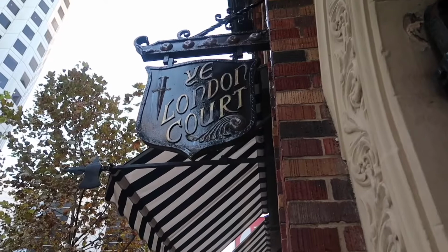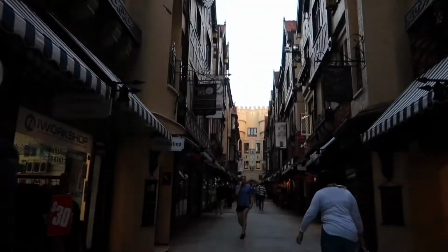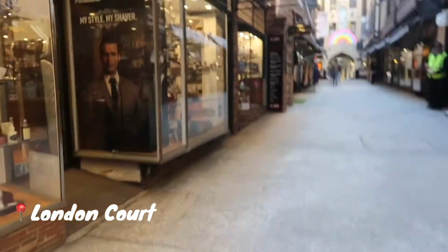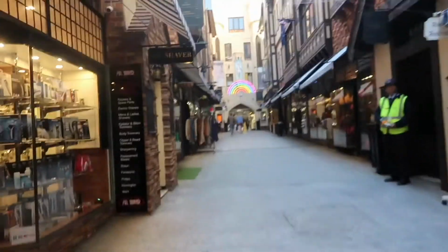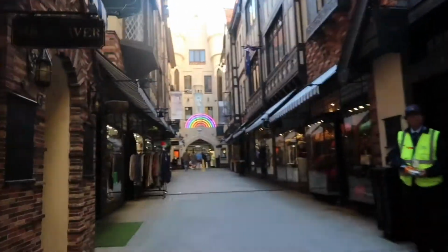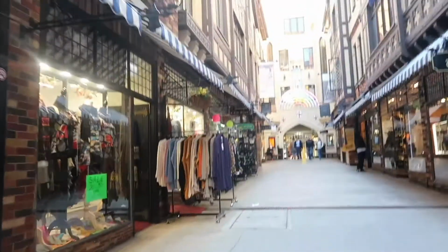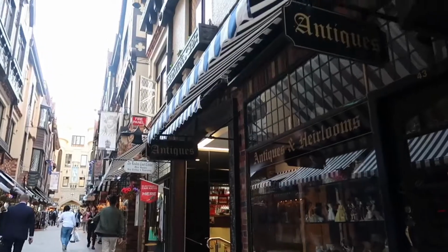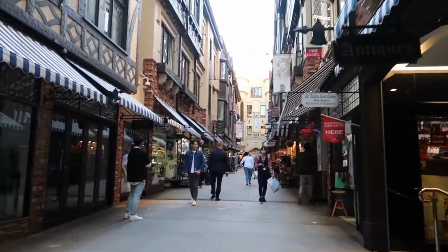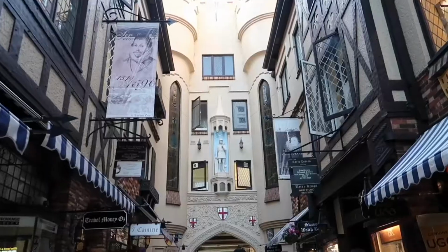Right in the middle of the city, you can spot this little alleyway called the London Court, and it's between Hay Street and St. George's Terrace. Apart from being a tourist attraction because it looks like Diagon Alley in Harry Potter, well, that's what I think, it also is very functional. It has different cafes, different shops, and offices, and you can actually check out the creepy lift, which is actually quite ancient. And yeah, it's very fun to be walking in this little strip, and it reminds me of Europe, and it's very Instagram worthy. So you guys will definitely need to check this one out.